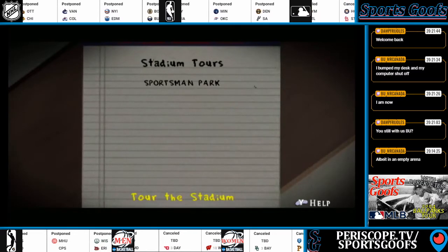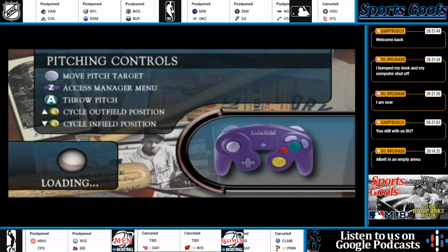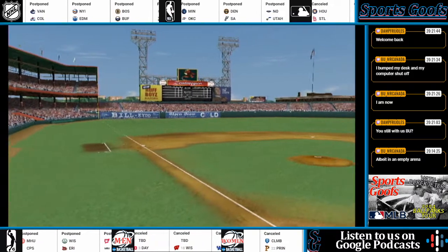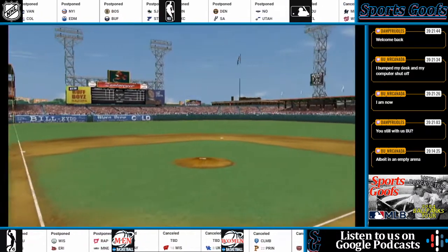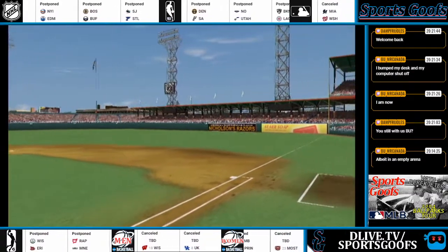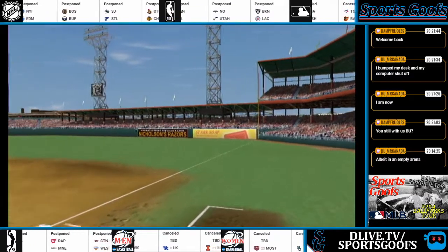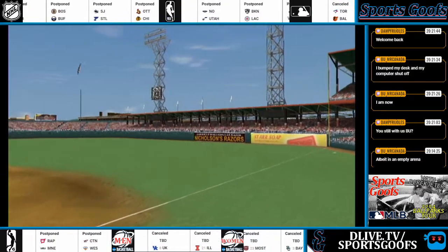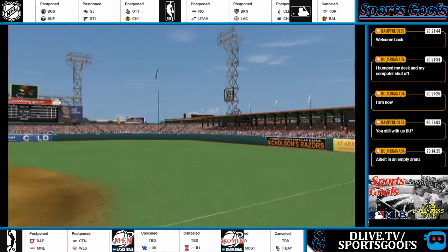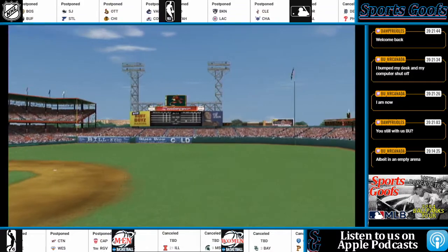Sportsman's Park. That's the Cardinals. Cardinals and the Browns. Right, there you go. Both versions of the Browns sucked. Oh, the old Cleveland Browns back in their day were really good. The Browns that are now the Ravens were amazing. There's a wonderful SB Nation video about that.